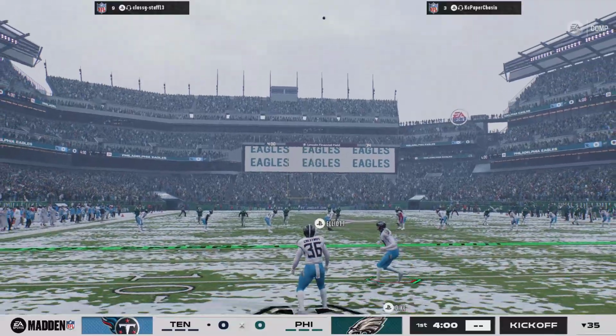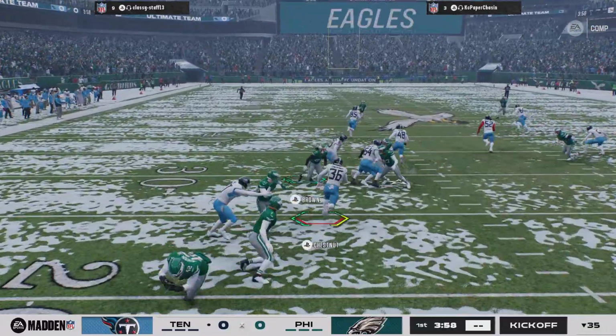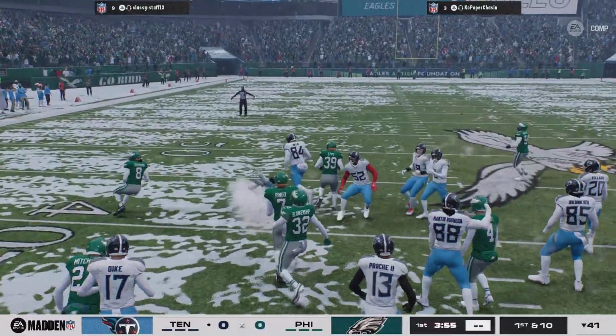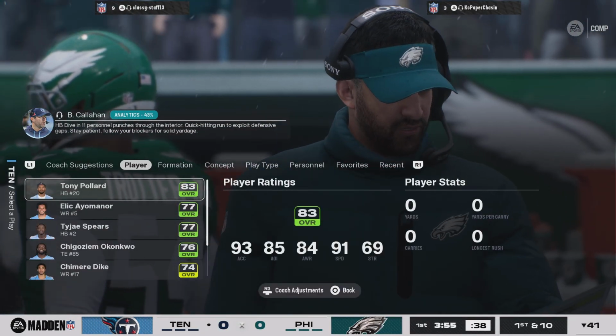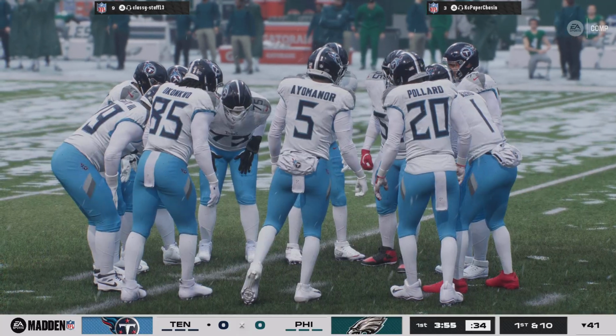Kickoff is down. Off we go from a snowy Philadelphia. A very good field position to start as the return is past the 40. First down and 10 at their own 41-yard line.